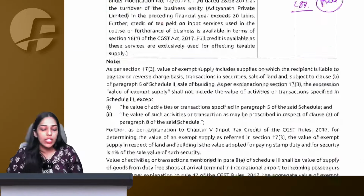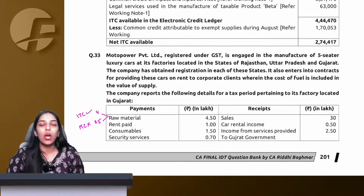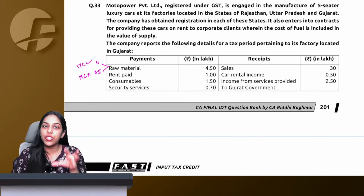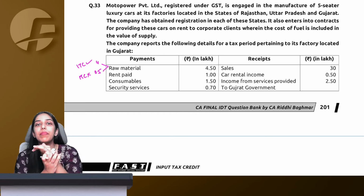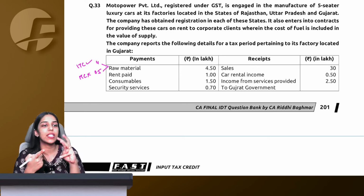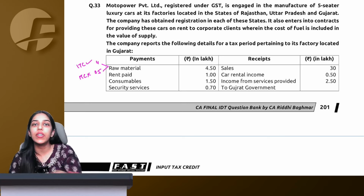This was a very superb comprehensive question. We normally do not expect such big questions to come up in examination, but for practice point of view, if you do questions 31 and 32 together, your rule E by F concepts are clear and they've covered everything. They've covered land and building, sale of shares, securities, exempt supplies, RCM supplies, export, zero rated, everything they have covered.